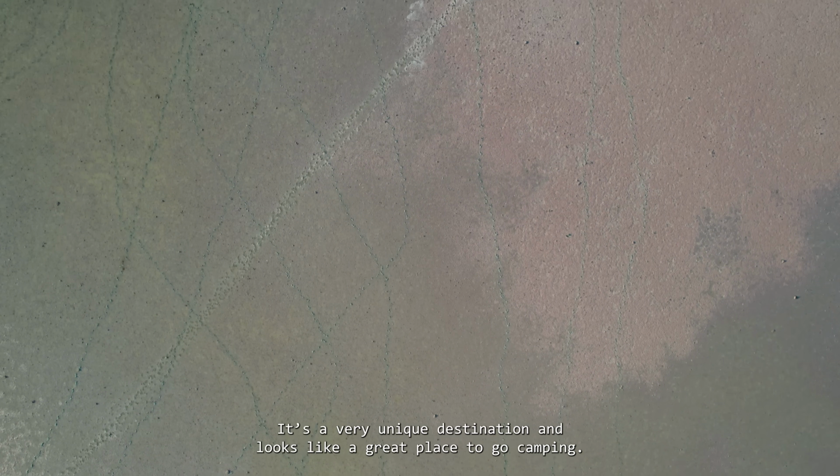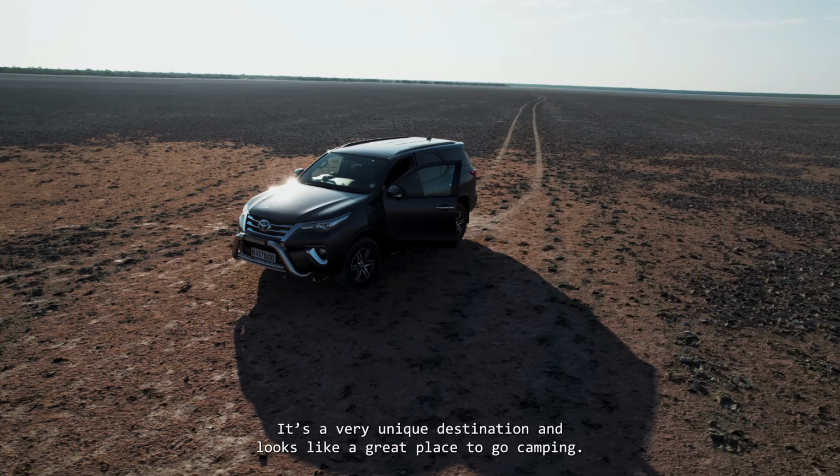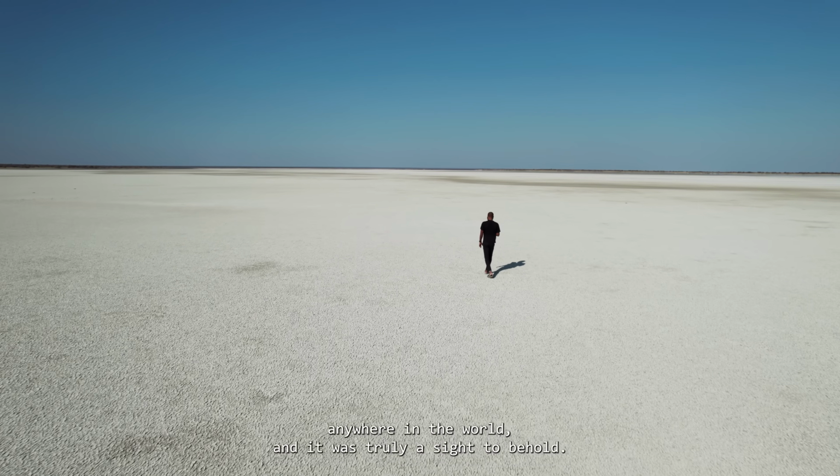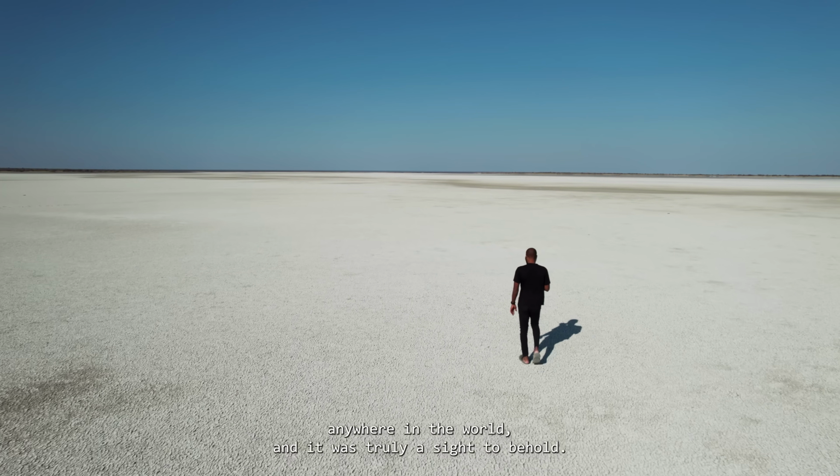It's a very unique destination and looks like a great place to go camping. Across all my travels, I had never seen anything like this anywhere in the world, and it was truly a sight to behold.